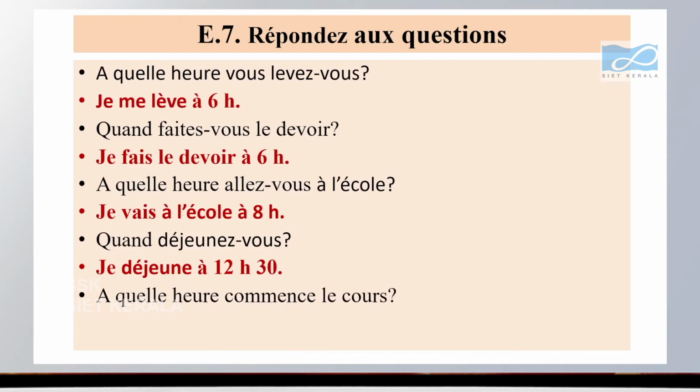À quelle heure commence le cours? What time does the class begin? Okay, so le cours commence à 9 heures. Normally it was 9 o'clock when we had a school infrastructure where you would go in. Today it could change. So you just write what time the class begins.